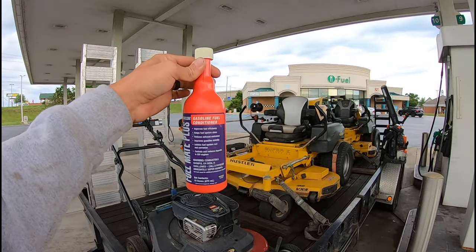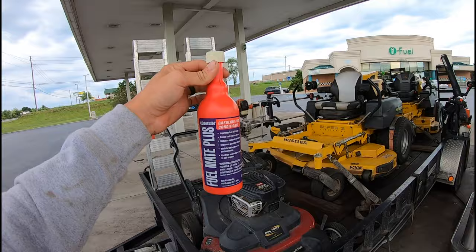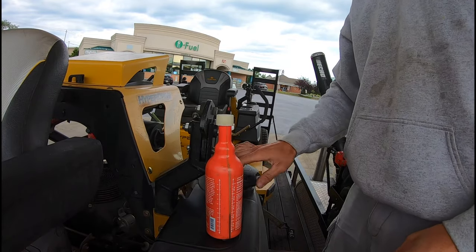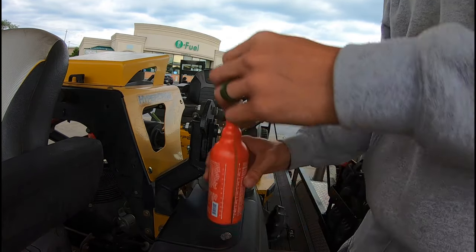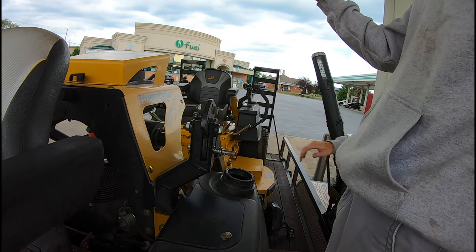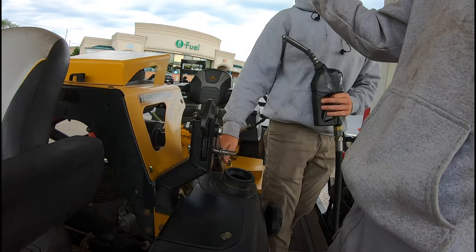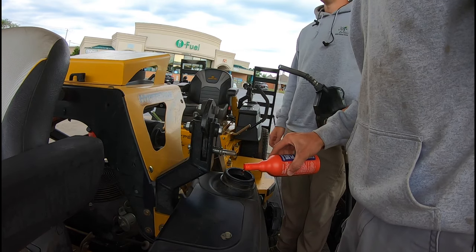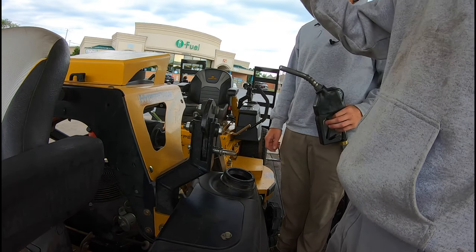And we use FuelMate Plus fuel conditioner in all of our motors, and that helps keep everything clean. We do 1/2 ounce, right? Yes, we actually just do 1/2 ounce.